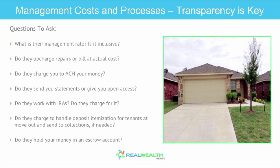management costs and processes. So the biggest thing that I want to speak on this particular slide is transparency, transparency, transparency. Property management companies are one of two ways. Either they're going to be very open and honest about their processes, or they're going to have a lot of junk. And when I say junk, I mean fees, I mean policies, things that are going to affect your bottom line. So let me throw some examples out there.